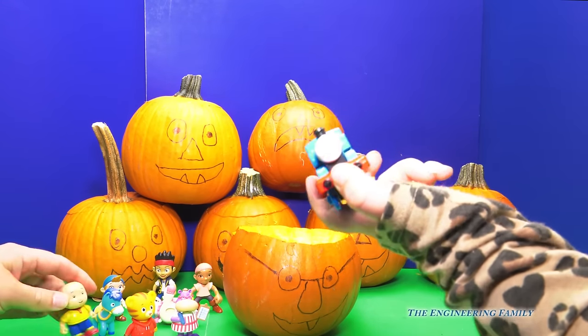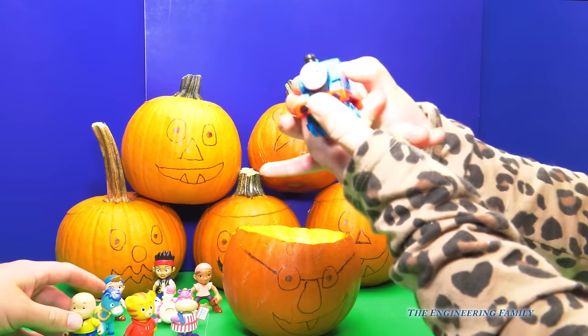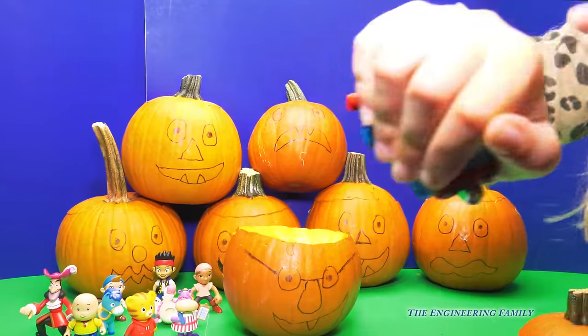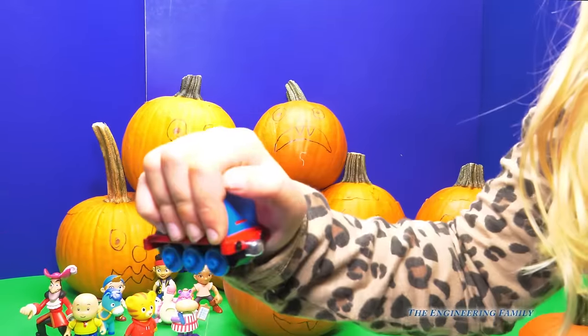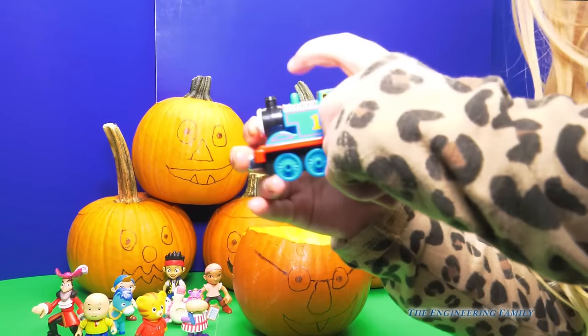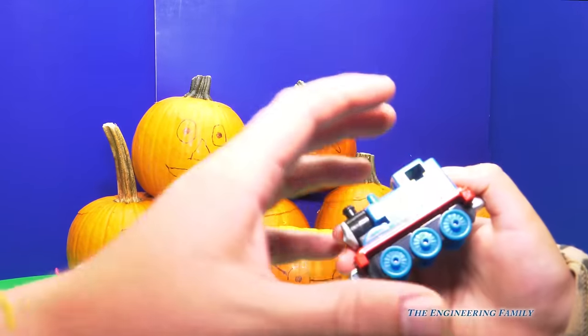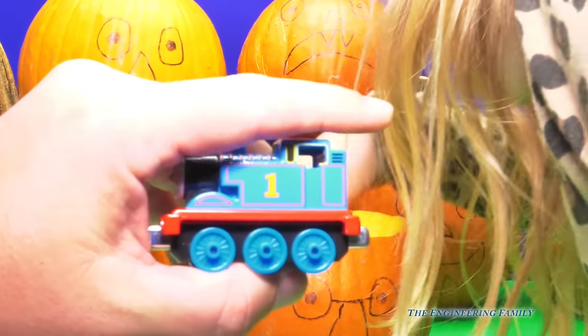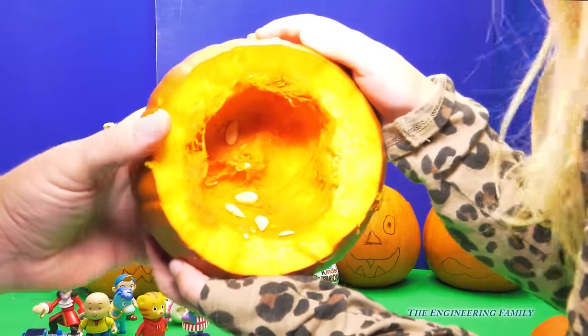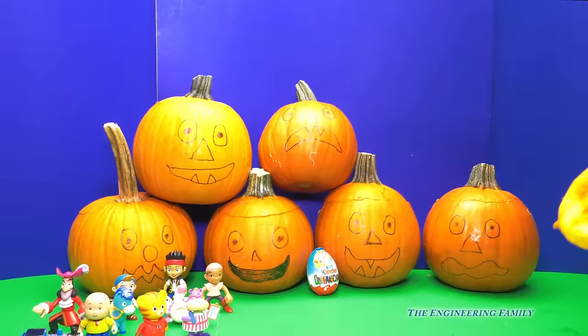Hey, it's Thomas the Tank Train. And you know what number he has? I'm not gonna say. I'm gonna say he's number 74. Guess what number he is? 74 is what I guess. I guess one. You guess number one? And oh, he is a number one. Let's check if there's anything else. Nope, there's nothing else. So we've done three pumpkins, but we still haven't found the bad guy.